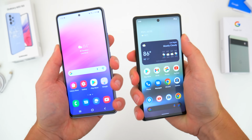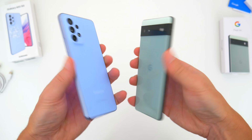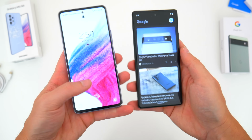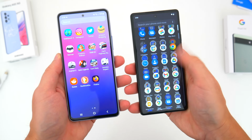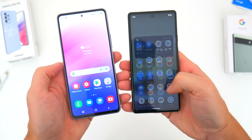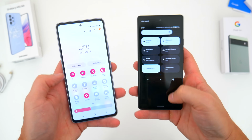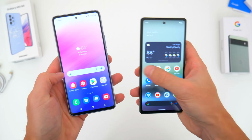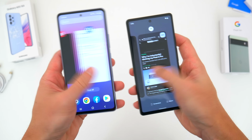In the hand, like I mentioned, the Pixel is more or less a small device by today's standards at least. It's a bit more comfortable to hold, a little easier to stretch and maneuver in your hand. There's nothing wrong with the slightly bigger A53, of course. It's the same size and form factor as most Samsung and Android devices in general nowadays, and I think people are used to that. But if you specifically want a smaller device, there aren't many out there, but the Pixel 6a I think fits that description.